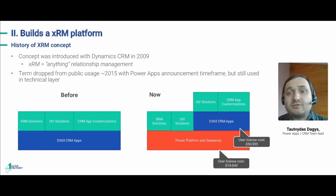But now, as I already mentioned, on the right side we have this picture where at the bottom we have the Power Platform and Dataverse engine, because what Microsoft did, the Power Platform and Dataverse, actually, are parts coming from the CRM technical layer. Of course, parts are also coming from SharePoint and so on. But technically, when it comes to app creation, it's the same concept.